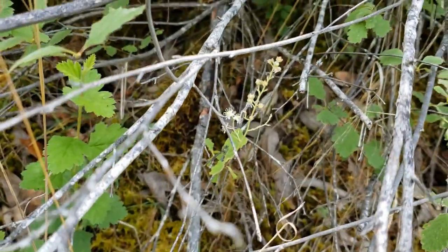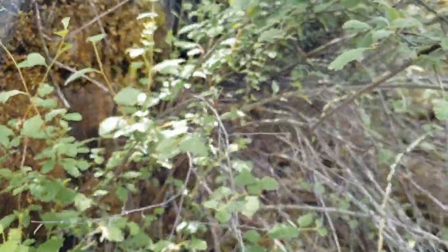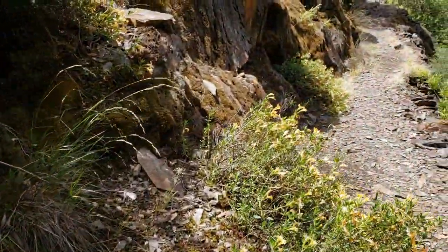Here's a better shot of the flowers. Pretty different from the birchleaf mountain mahogany. Kind of stood out to me like that. Yeah, ocean spray, Holodiscus, very cool.